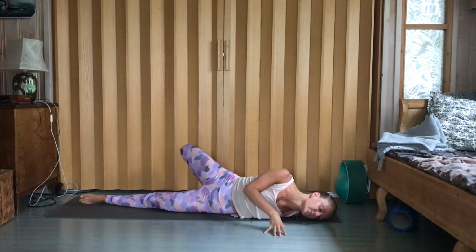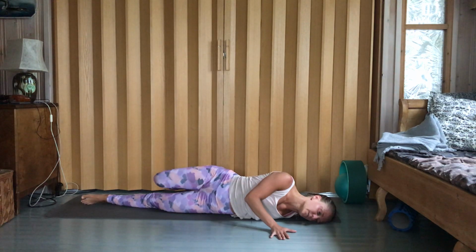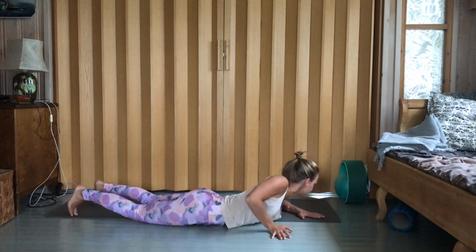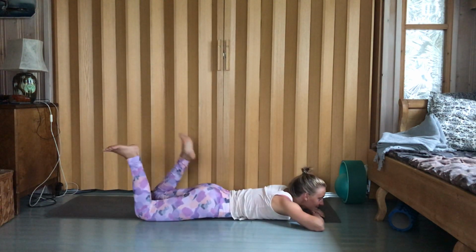Feeling how your body's starting to relax. 2 more breaths. And then inhale, starting to return to the middle. Slowly unfolding. Again, we're coming to the middle to release the back. Lifting your knees.